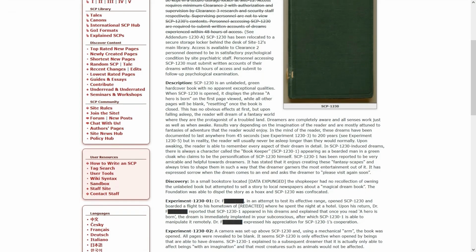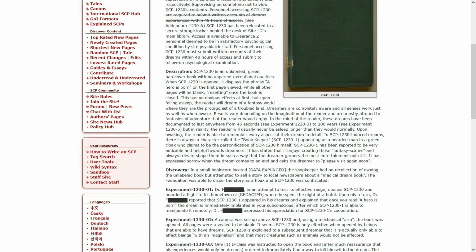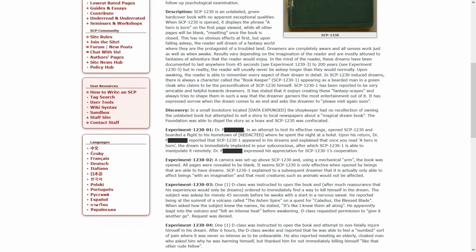12's main library. Access is available to Clearance 2 personnel deemed to be in satisfactory psychological condition by Site psychiatric staff. Personnel accessing 1230 must submit written accounts of their dreams within 48 hours of access and submit a follow-up psychological examination. Okay.